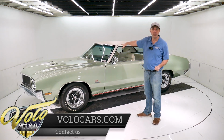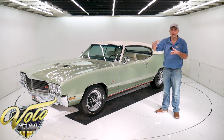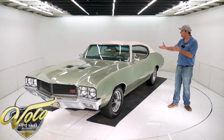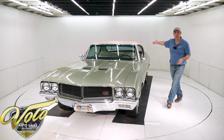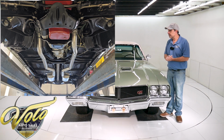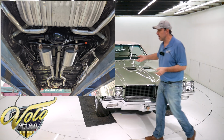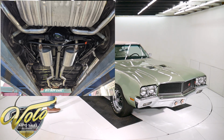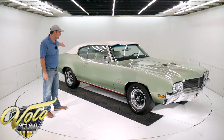The numbers match 4-speed. It's a Muncie 4-speed. It looks brand new, and everything attached to it looks new. The linkage, and it's just spotless. The drive shaft has the correct markings on it, and it has an original 364 10-bolt posi rear end in the back. This has the rally suspension, which includes the front and rear sway bars and boxed rear control arms. Reproduction exhaust, so it's the factory exhaust system.